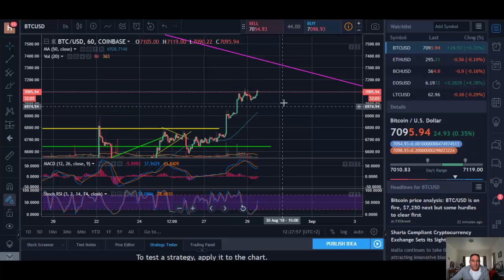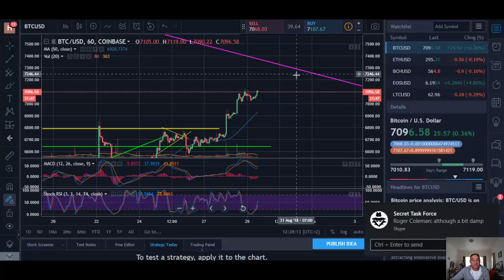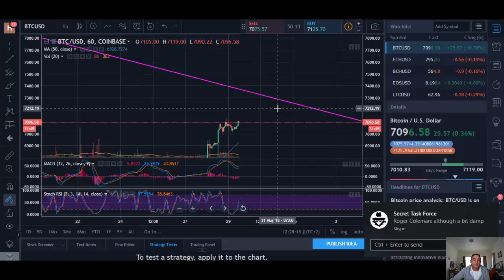If I had Bitcoin at the moment, I would be hanging on and not worried about these small retracements. I think we're going to go still a lot higher. If this carries on, the FOMO is going to set in and people are going to start buying. This is a good sign for me, and I think this could be the start of another really good bull run.